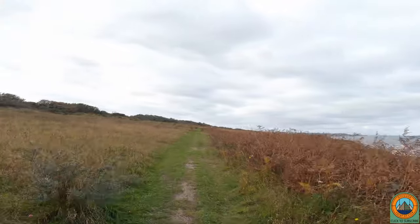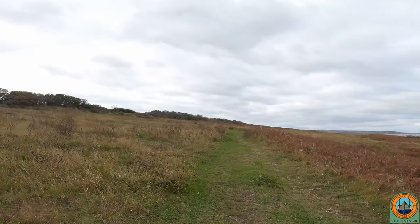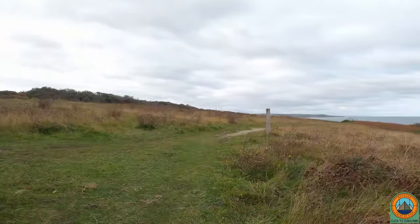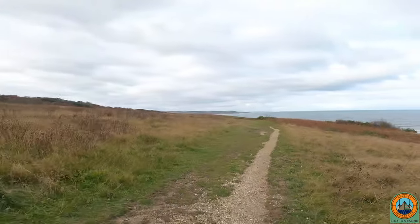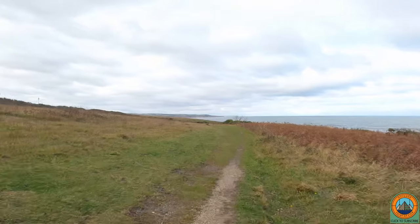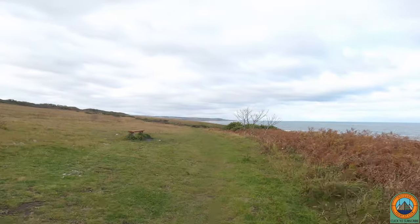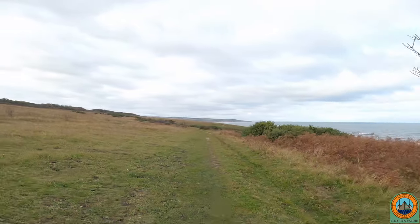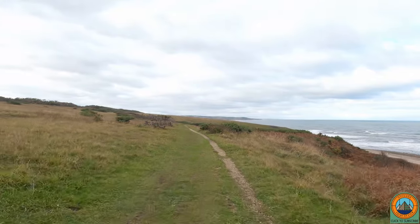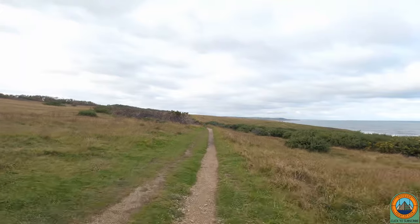Must admit these shoes, Scott Kinabalu Ultra RC, have been great on these trails. I've done quite a few miles in them now. See all the red and orangey rocks.